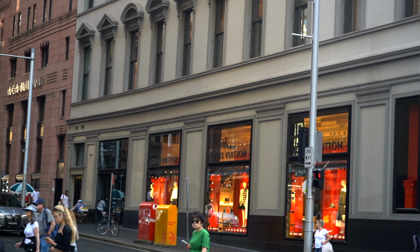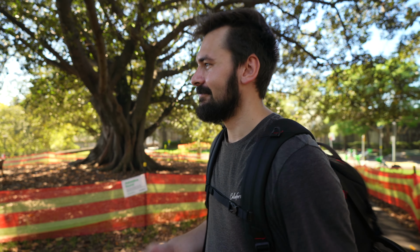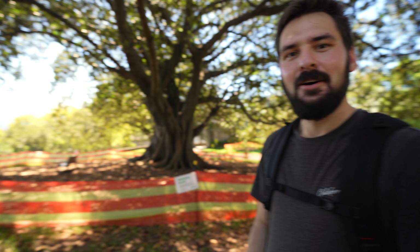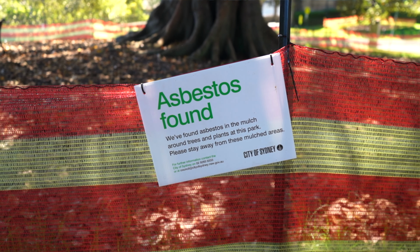You know, about a month or so ago, there was breaking news all over the place where asbestos had been found in mulch that has been spread at multiple schools and parks. And I didn't realize that was actually Sydney. But it turns out that the park that we wanted to visit and sit at that lovely little lonesome bench may contain asbestos. So we'll see if there's another bench close by that we can sit at and admire the view.